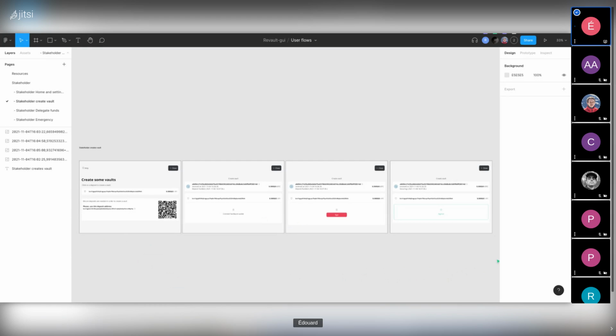What I mean is they don't have to share information to create vaults. They only have to share signatures, because all the stakeholders have the derivation index, and they can derive from the deposit descriptor and create the vaults from it.